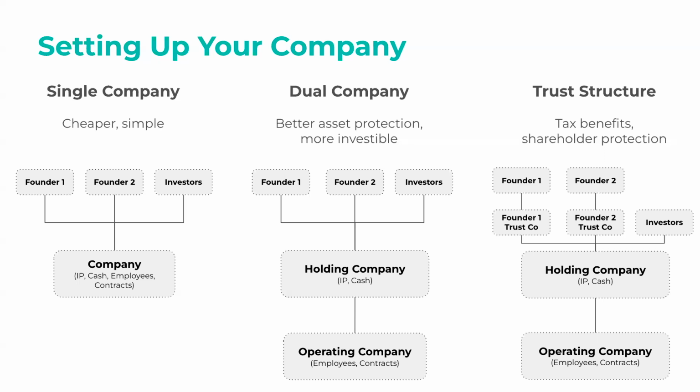Mel's asked the question about impacts on R&D funding and incentives when splitting companies. I actually don't know the answer to that question. That's one for an R&D consultant. But yeah, it's an important consideration. So something to look into.